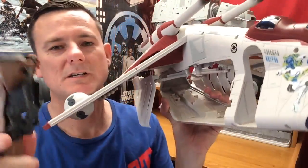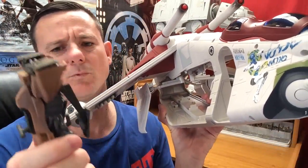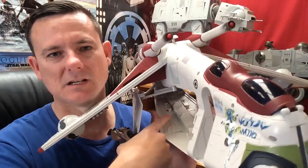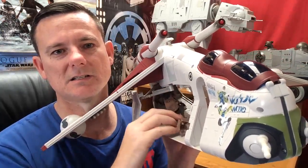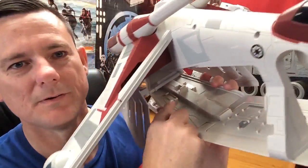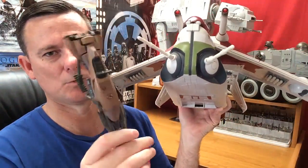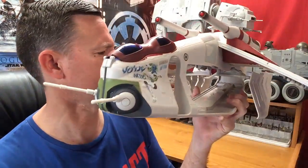I've attempted to attach the speeder bike, but I think there's another version, like a Clone Wars version, where these bits are a little bit smaller, and they actually clip into there, so you can have the speeder clipped in like so, which is pretty cool. You can see them right there. But I think there's a Clone Wars version which is a bit smaller. I think there's the Jedi one from, was it Shalusha? I think something like that.